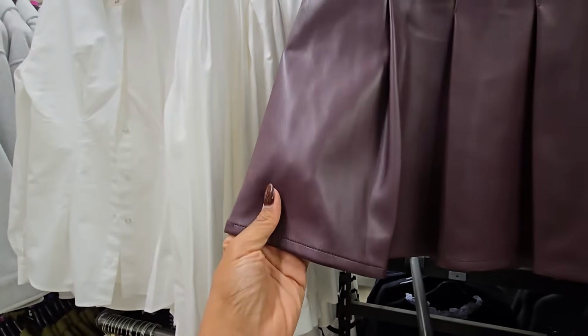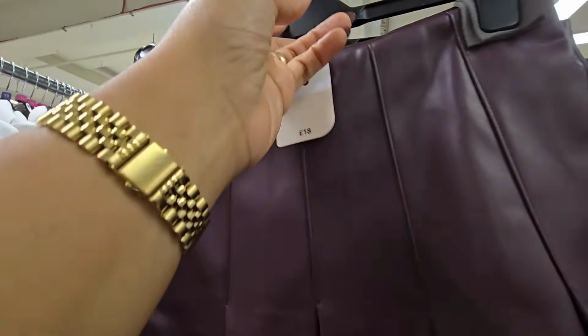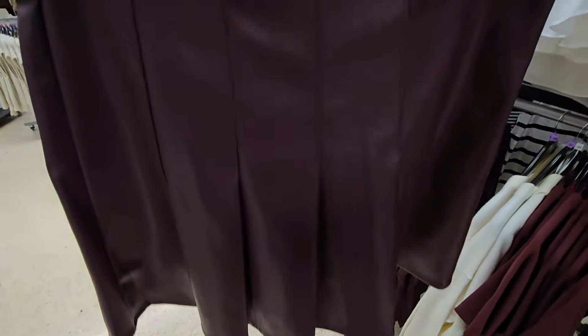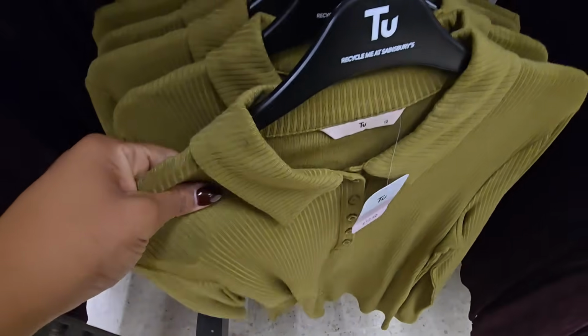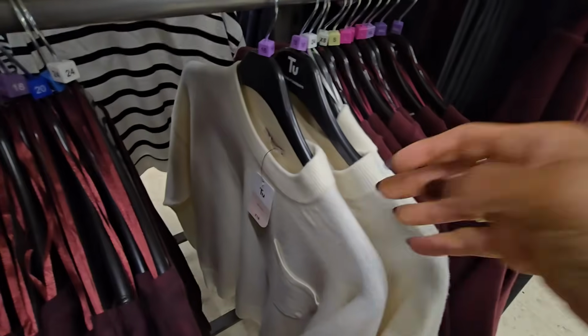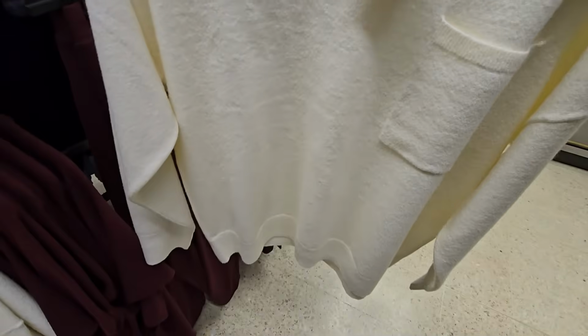Just next to that, we had this pleated faux leather skirt, again in that burgundy colour, and it didn't have any zip at the back. I did turn it around to see if it had like a little zip. It was like a pull-on skirt. We have this ribbed little collared long sleeve top here with the half buttons going down the front in a lovely green colour.